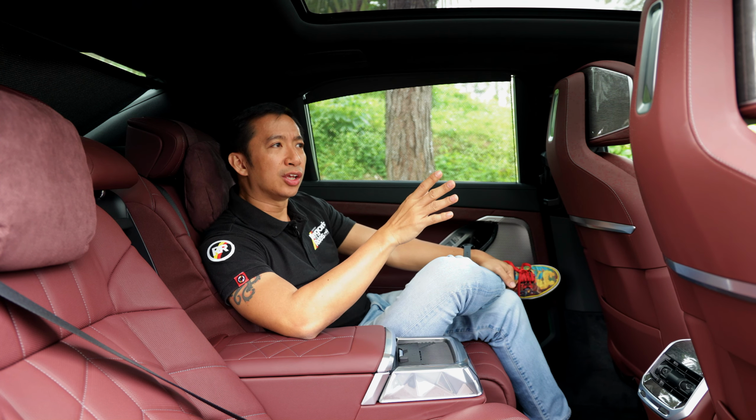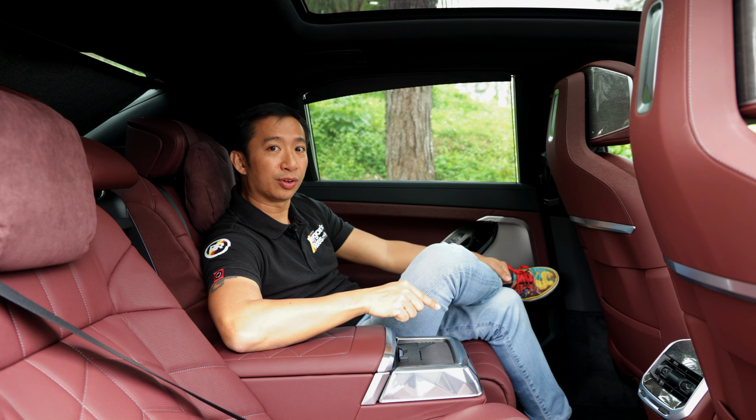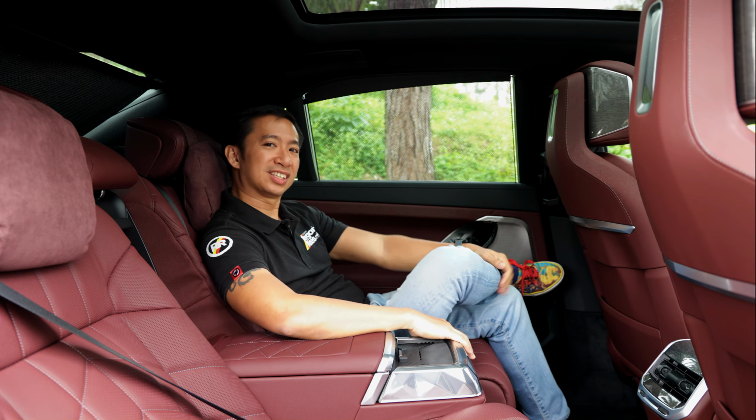Now, here's the thing. What if your driver takes a day off? What if you need to drive this car yourself? Well, let's go up front and find out how it performs.